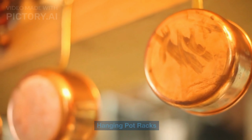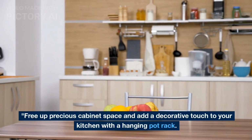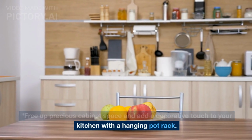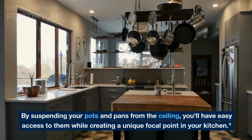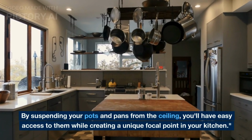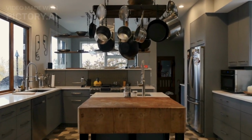9. Hanging pot racks. Free up precious cabinet space and add a decorative touch to your kitchen with a hanging pot rack. By suspending your pots and pans from the ceiling, you'll have easy access to them while creating a unique focal point in your kitchen.